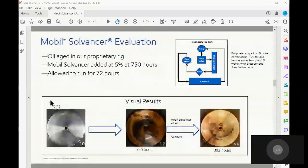And now we'll talk a little bit about some of the test data. So at ExxonMobil, we pride ourselves in our test rigs. And we developed these rigs to replicate what you would see in the field, but in an accelerated manner. And by doing so, we can look at oil comparisons from A to B to C. We can also look at the influence of things like our Mobil Solvancer.